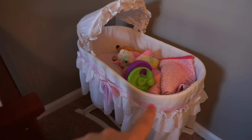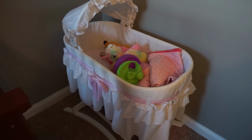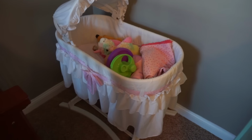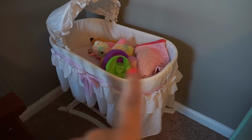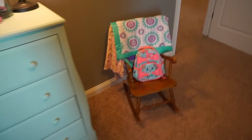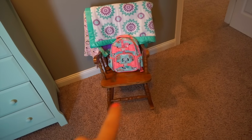And this was Kinsley's bassinet when she was a baby, and I have both girls' bassinets in their rooms. I don't know. I just have to hold on to some things, but they usually put their baby dolls in there right now. Looks like they've thrown some toys in there. And then my mom has gotten each girl a rocking chair. This is the rocking chair she got for Kinsley. So that's Kinsley's room.